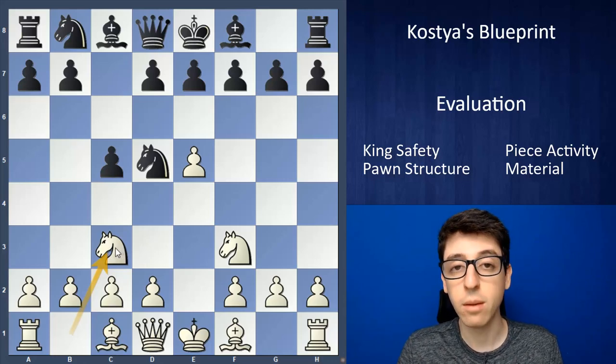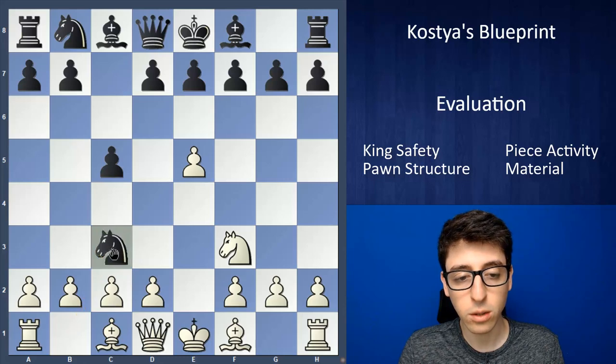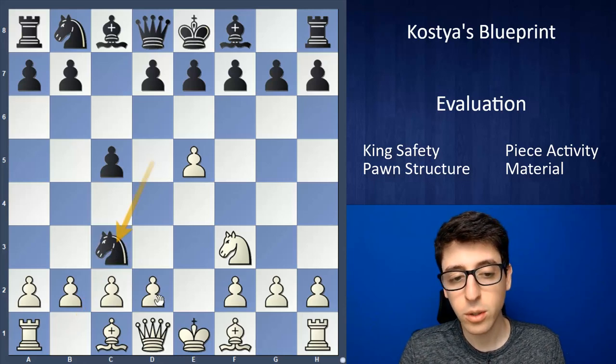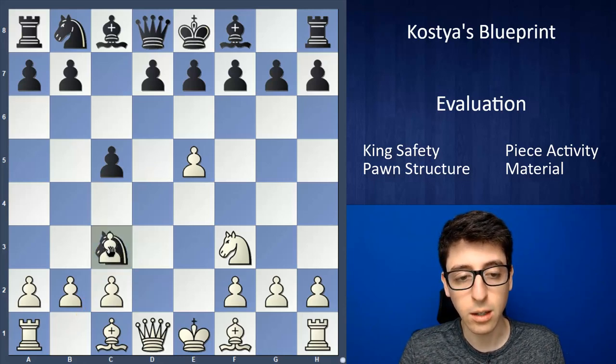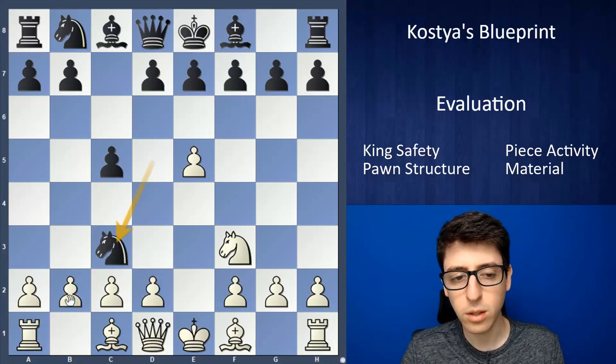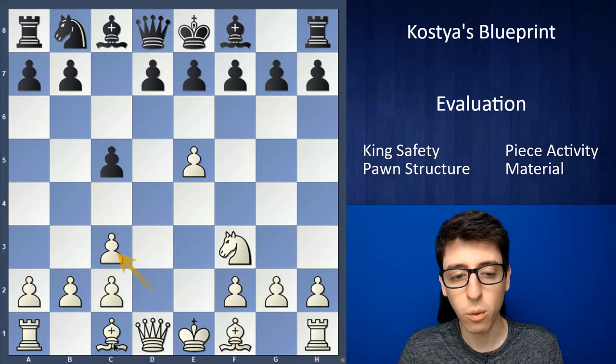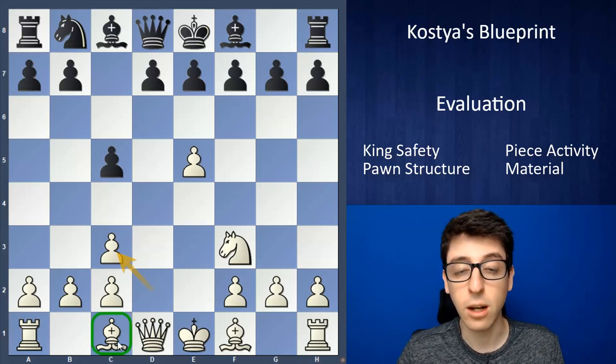The main line of the Petrov these days comes to mind, where white is simply inviting black to take on c3, after which white is going to be willingly doubling the pawns with the move d takes c3. I think b takes c3 is also possible here, kind of capturing towards the center. But the idea for white usually in this kind of exchange is to simply open up the dark squared bishop and get the development going.